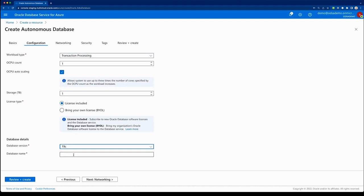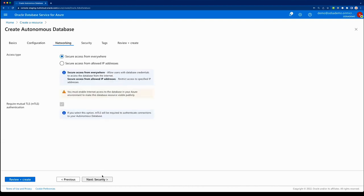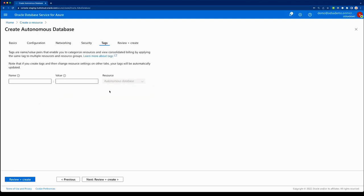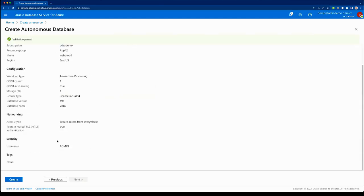And then from there, I select my database version and provide a database name. Finally, I configure how I want to access this database, whether it's from the public access or only allowed IP addresses, enable encryption for authentication and so on, give my database a password. I have the ability to assign tags to my resources. Tags are something that's a known thing in both Azure and OCI, so we support that within the environment. And then finally, we will validate the configuration, and the user can click create and actually create that database.